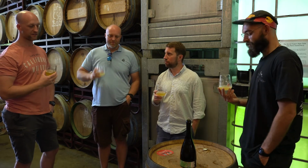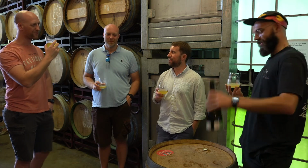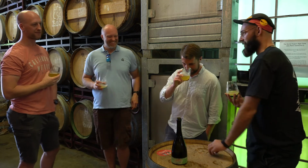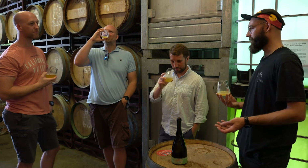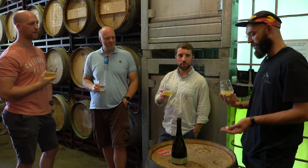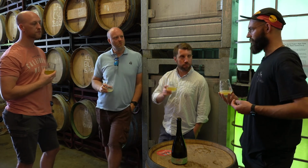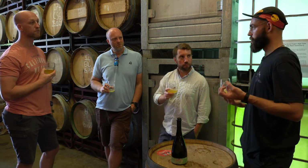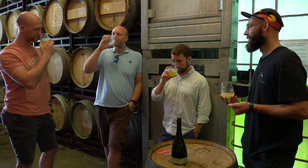What is the ABV on this? Let's have a guess. What do you think? It's difficult. Is it a 9? 8.8. When you're making fruit beers, obviously you get so much extra sugar from the fruit, so it tops off. Our base beer is typically somewhere between 5 and 6.5 percent ABV. You get another fermentation, which dries it out a little bit further, but then there's also so much fructose and sucrose within those wine grapes that you just get an extra boost in ABV.